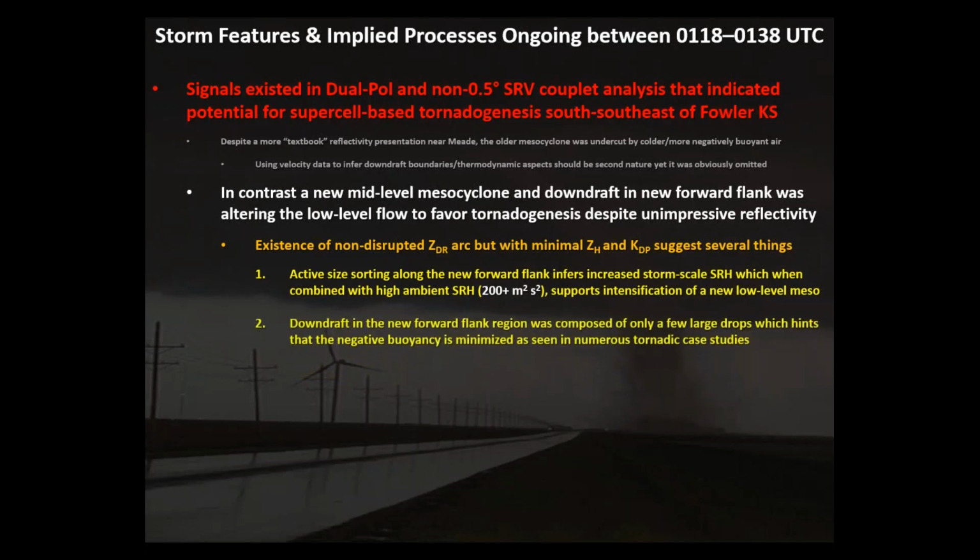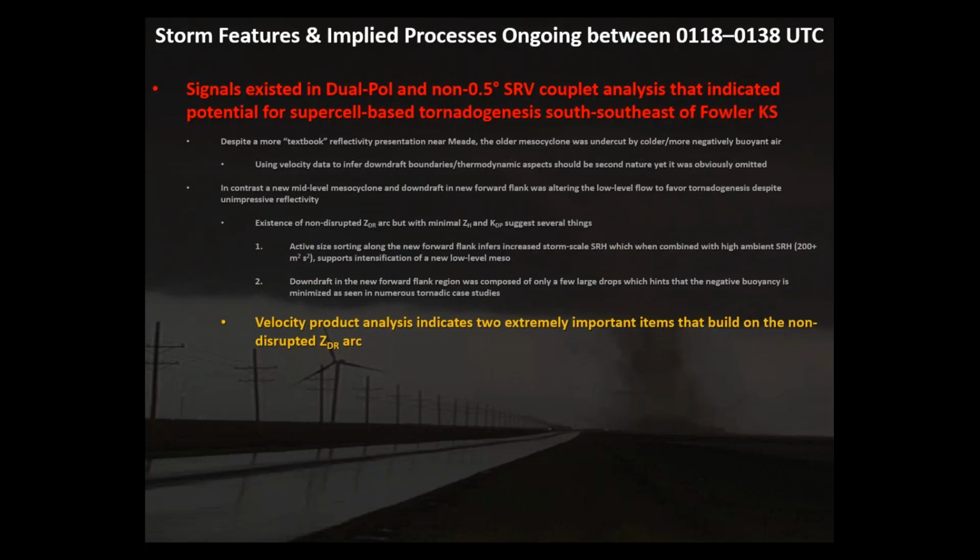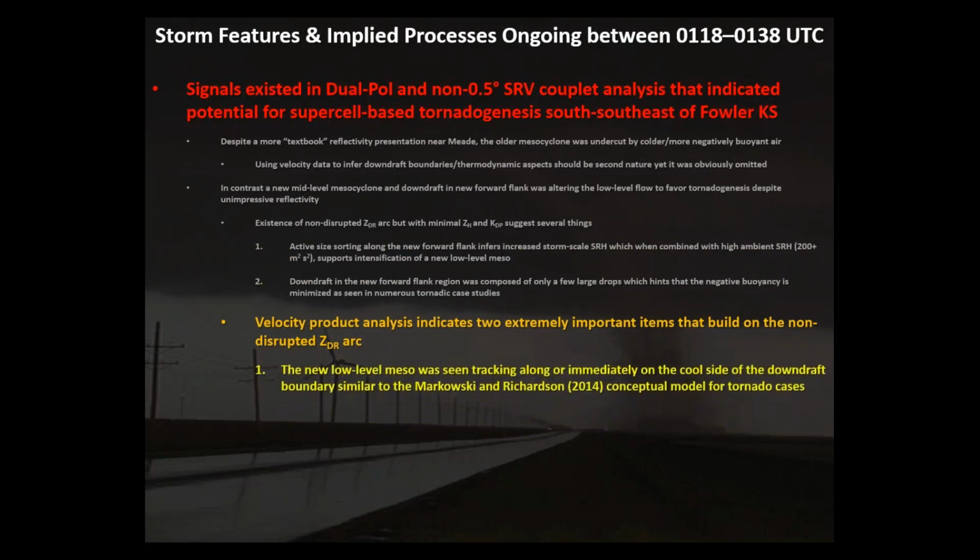In addition, again, that downdraft boundary in the new forward flank was composed of only a few large drops, which tells us that that negative buoyancy is minimized, as seen in numerous tornadic case studies over the last 15 or so years. Again, velocity product analysis indicates two extremely important items that build on the non-disrupted arc. One, that new low-level meso was seen tracking along or immediately on the cool side of the downdraft boundary, similar to the Markowski and Richardson conceptual model for tornadic cases.